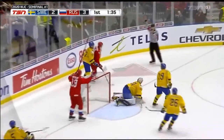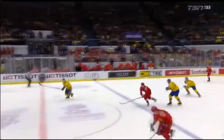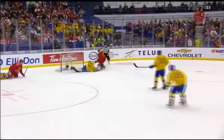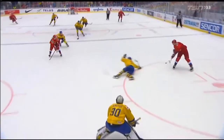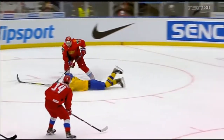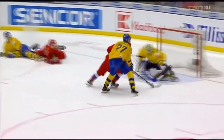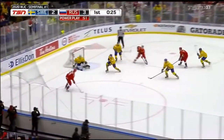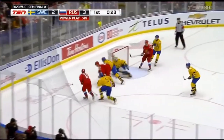A penalty coming out of Sweden, and this is a turnover inside the offensive zone. Oscar back. Turns it a really sweet feed. Look at that. Nice dish by Sokolov. And Alnefelt has to stay with the play. You'll see the slash coming. Can't clear it out. Now Zamula feeds it across. Denisenko at the side of the goal. Fires. Alnefelt makes the save.